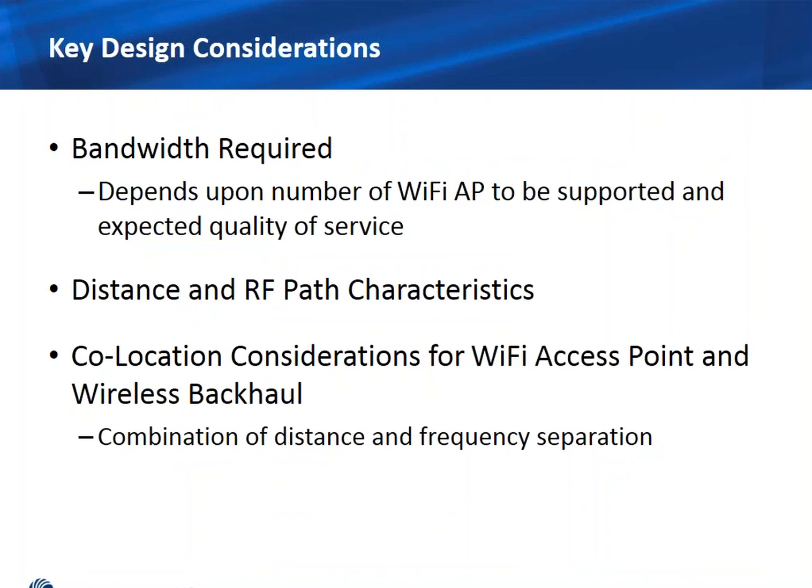One of the things that you need to consider when choosing wireless backhaul for your Wi-Fi access points is, first, you need to understand what kind of bandwidth you need to support and what number of access points need to be supported. Then you want to plan the right number of access points in order to backhaul them. We have tools available to help you do that. We have two tools that we can recommend.